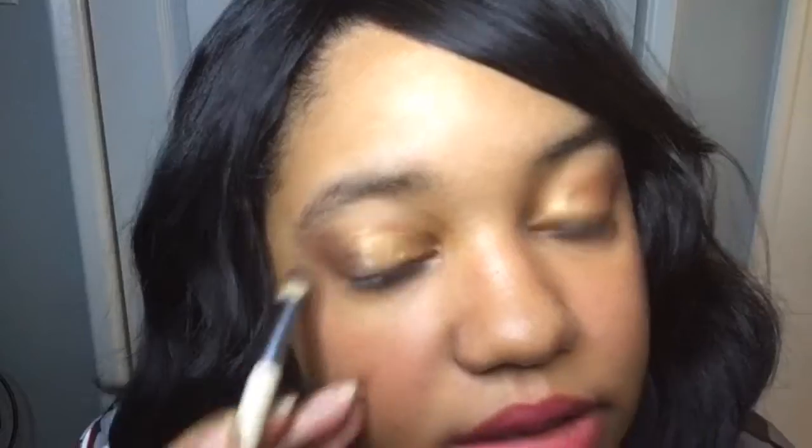Let me see here. So right now I'm thinking, there's a blending side. Let me grab that. Which one says blend? This blend and smush and smudge. So this is the blend. So this is like a light flurry. Ooh, oh, I see why people use brushes. You can't do that with your hand.